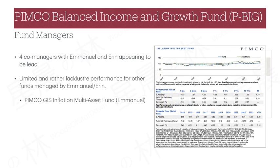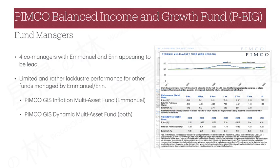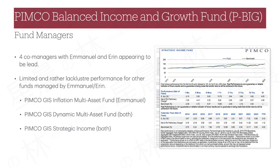In the PIMCO GIS fund family that pbig is under, I can only find the PIMCO Inflation Multi-Asset Fund that Emmanuel is a co-manager, and the PIMCO Dynamic Multi-Asset Fund, and PIMCO Strategic Income Fund, where both are co-managers. Unfortunately, performance for these funds look quite lackluster.